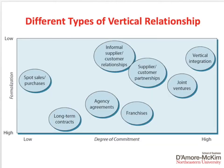A different type of alternative is represented in this graph here, where what this graph shows are different types of supply relationships or vertical integration relationships that should be considered. And this really addresses the cost of ownership. And what it's basically saying is, does the firm need to vertically integrate, or can it obtain the benefits through some other alternative? Up in the upper right-hand corner, we see vertical integration where the degree of commitment is high because I'm committing a lot of resources, and the formalization is low because I own that activity. Essentially, this is where I make it myself.